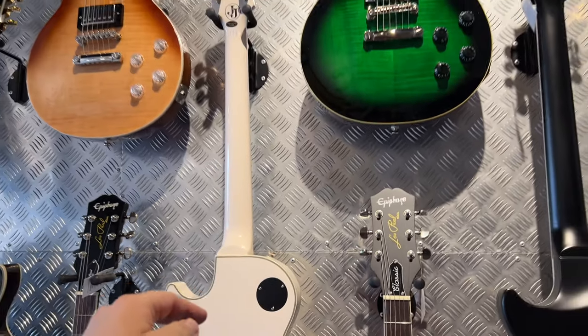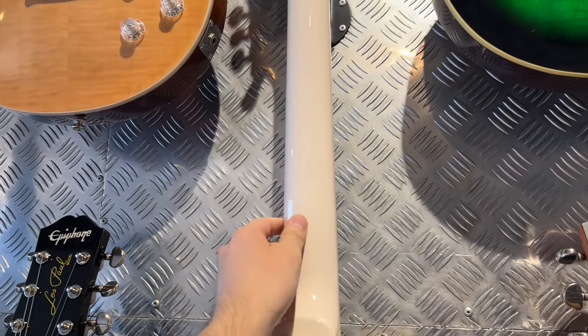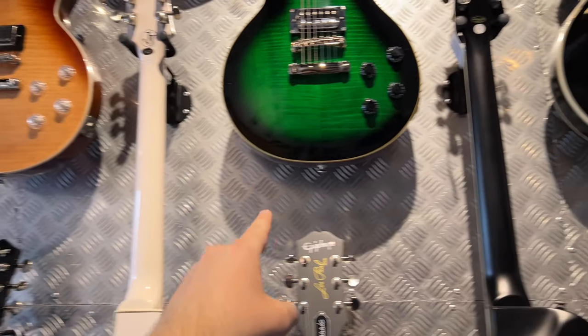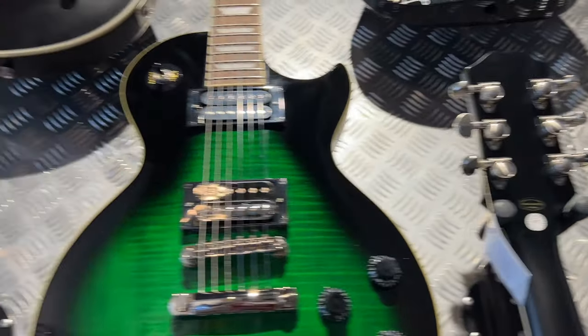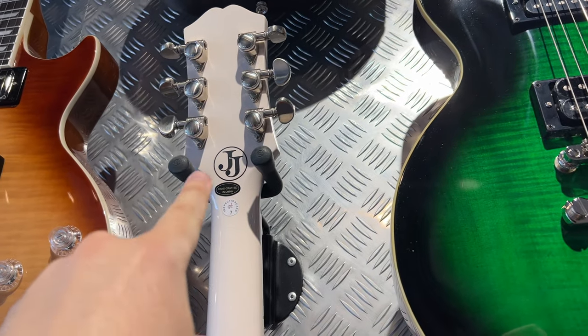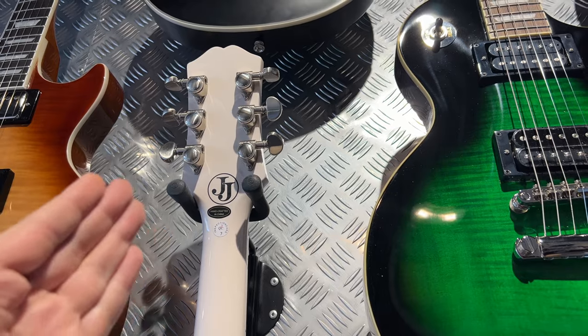Another huge difference is the neck. The Cantrell has the gloss finished, artist profile, D-shaped slim taper neck, where the regular Prophecy has the asymmetrical satin finished neck. Both Prophecies have the Grover Rotomatic locking tuners, and the back of the Jerry Cantrell shows the only thing that you cannot remove: the JJ logo under the lacquer.